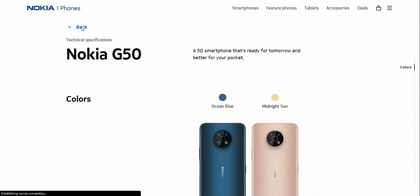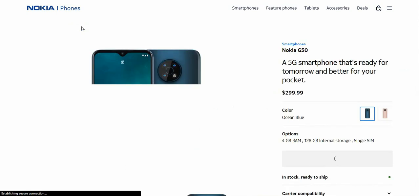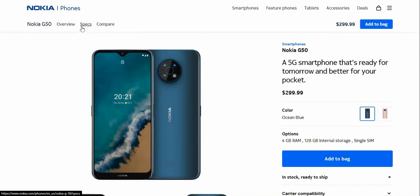So yeah, this is a nice looking phone. I like the Midnight Sun version better. I think it looks better in my opinion. For $300, you're getting a lot for this phone. This is a budget smartphone. It is 5G ready, so wherever GSM carrier you put it on, you will have 5G on it. So pretty cool. Not bad for $300.